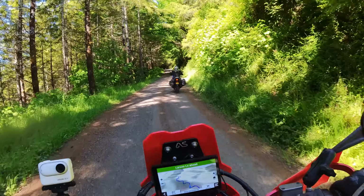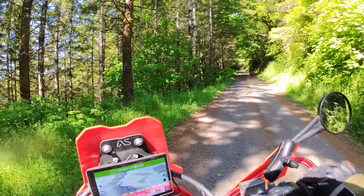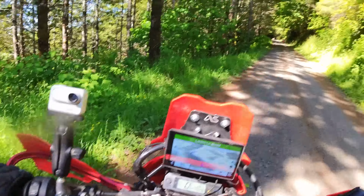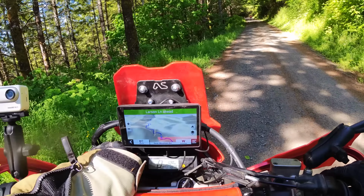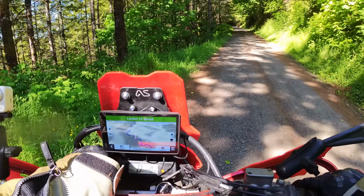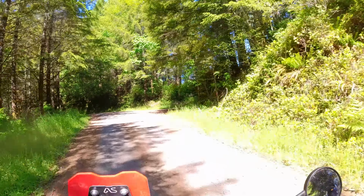I'm running out of gas. Yep. That's not good. 2.5 gallons. 2.5 gallons, huh? 109 miles, is that really my range? There's no way. That would suck. I'm out of gas.